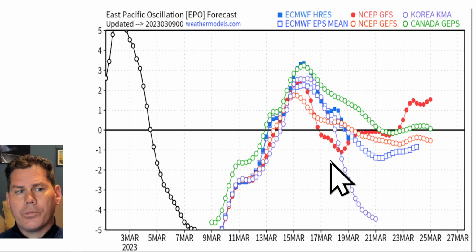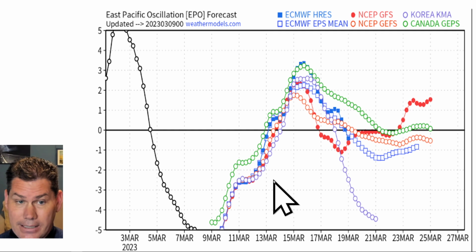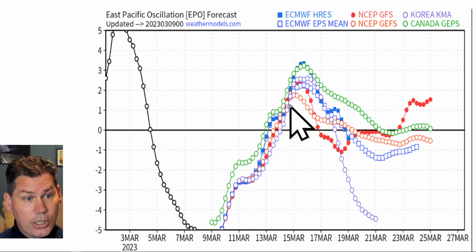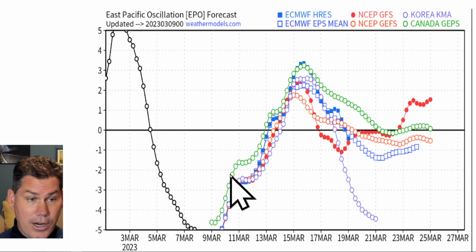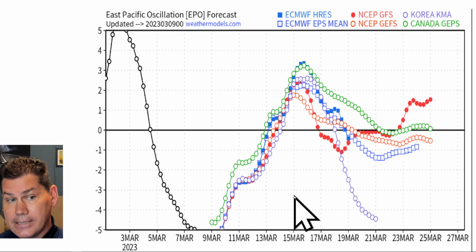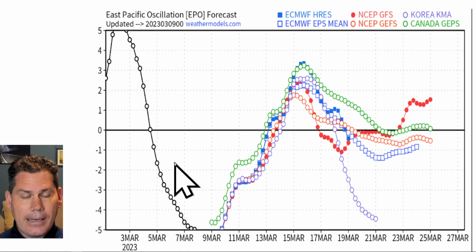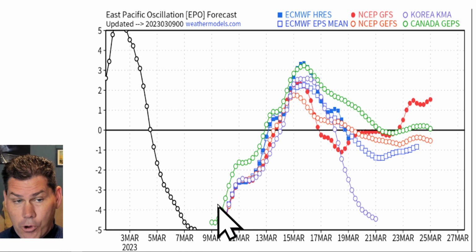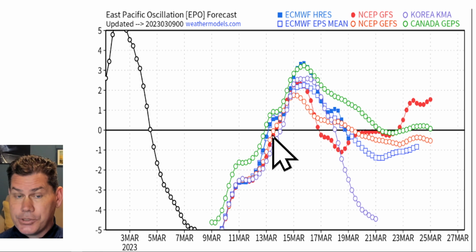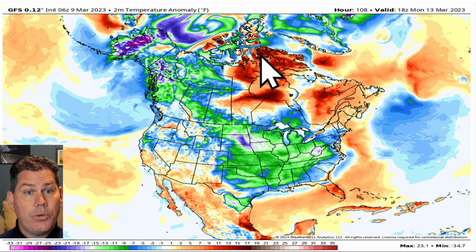But going forward, we're going to be seeing a massive dip in the overall EPO. This is pretty significant as the teleconnections start to plunge, and that's an indication that colder air will shift all the way from Canada all the way into portions of the deep south, mainly into the southeast, but it rapidly rebounds. And that's also an indication we're going to be watching a low pressure area forming and start to ride up the coast of the eastern seaboard by the early part of next week. And that's exactly what is happening.